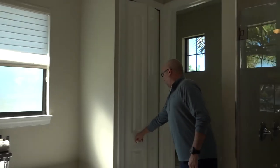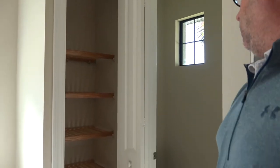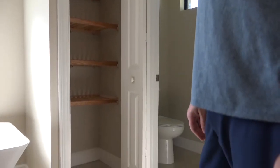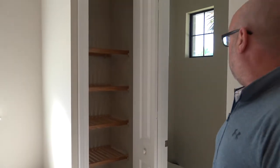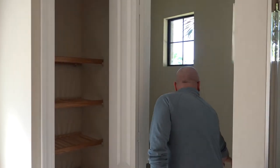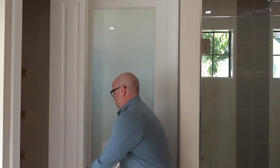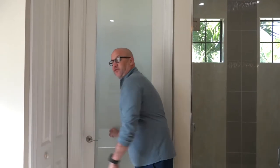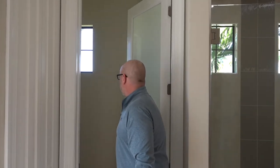Over here, we have a linen closet with the added feature of the wooden shelves. And then in our Sailfish model, included is the frosted glass to get some of that natural light in that goes into the toilet room.